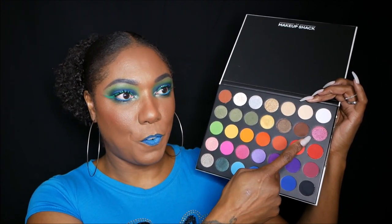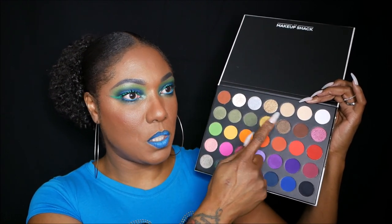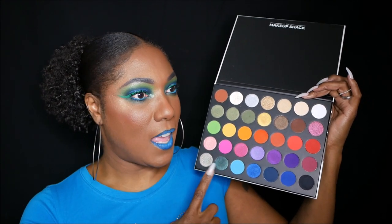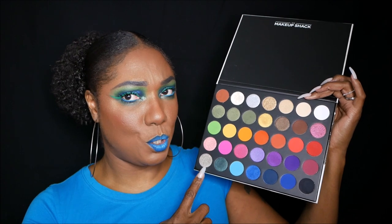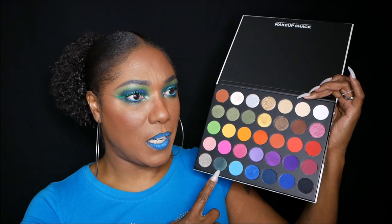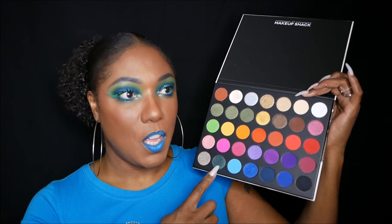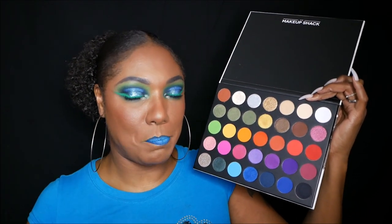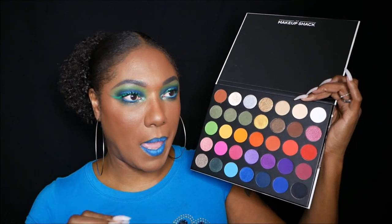You do have some different color shimmers in here. This one is gorgeous. This is pretty. This gold is beautiful. And then this one here is kind of like a duochrome. And this one is kind of like a blue-green shift. So there are some different shades in here that make it not your basic regular rainbow palette.